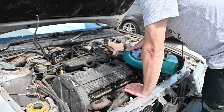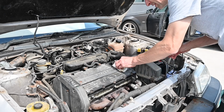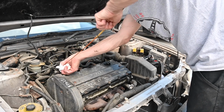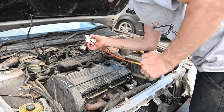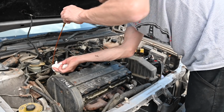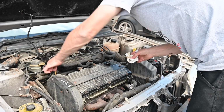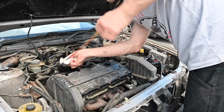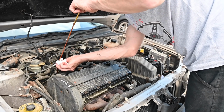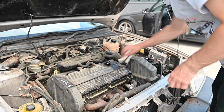Alright, let's give that a minute to drip down. Oh, the luxury of an actual dipstick. This oil is so clear I can't see it on the stick. I'm pretty much smack in the middle. I'll give it half a litre more in case this car burns it. I think we're pretty much good to go there.